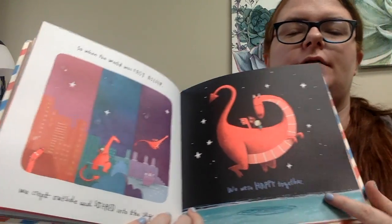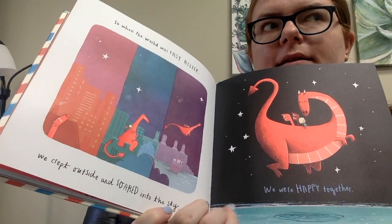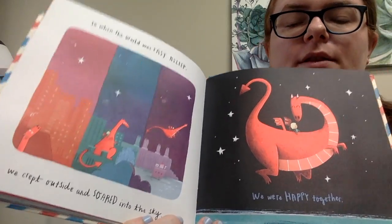Just because they're happy together, do you think that this dragon should be living in essentially an apartment? It's very small. Even though they love each other.